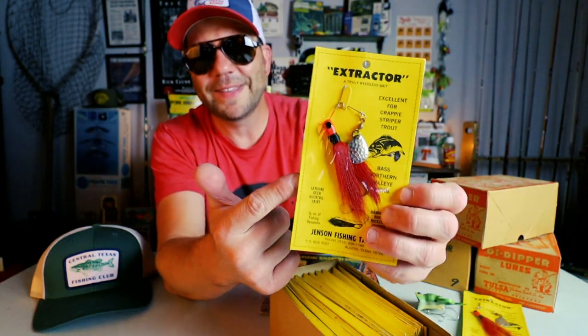I had not yet fished that color. I hadn't even seen it before I picked it up. I'm kind of pumped to get out there with this.